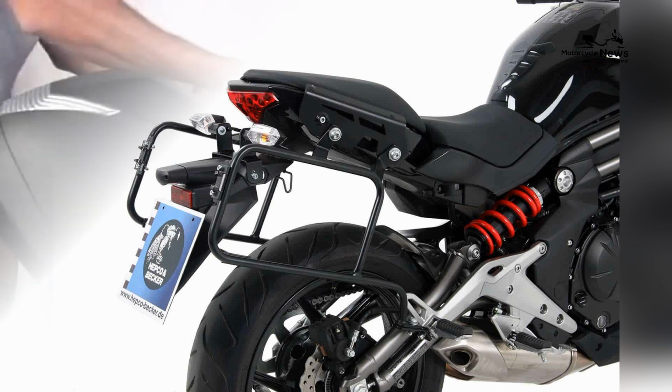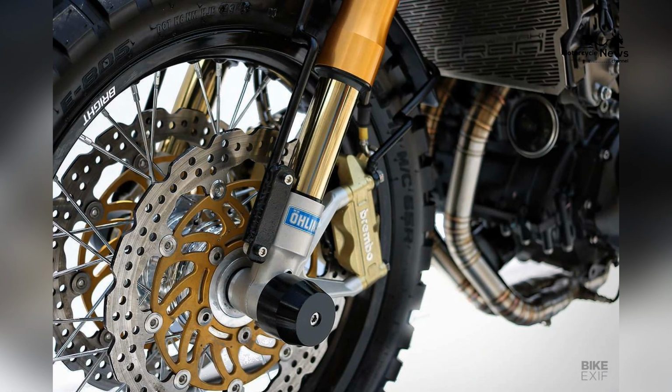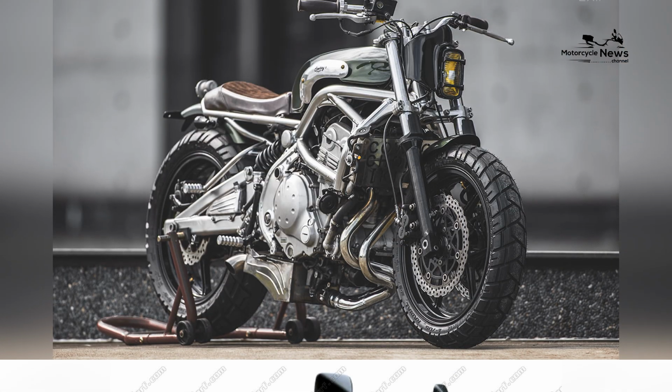Comfortable ergonomics. The riding position on the ER-6 is comfortable, with an upright and neutral posture. This minimizes strain on the rider's wrists, back, and legs. Such ergonomic design enhances your comfort, which is vital as you build endurance during longer rides.